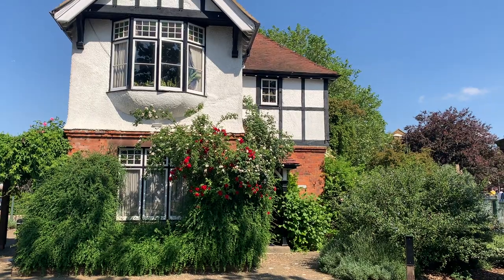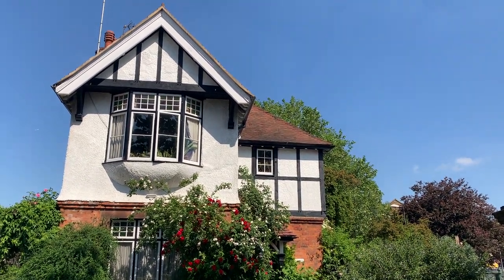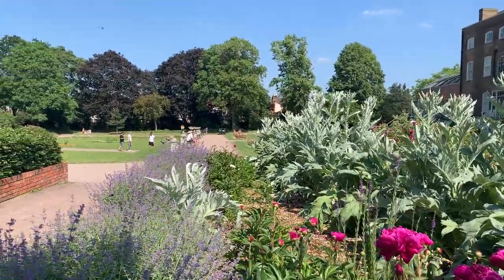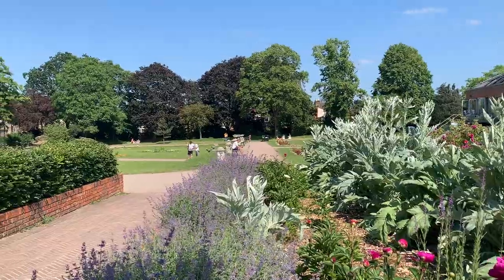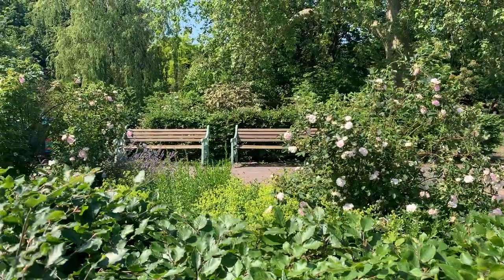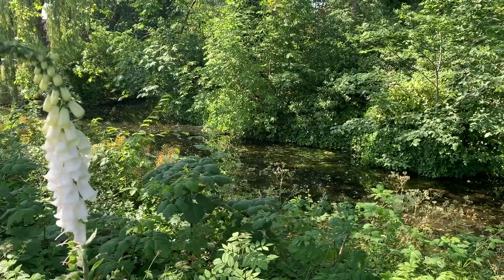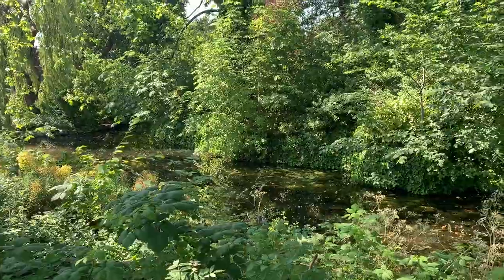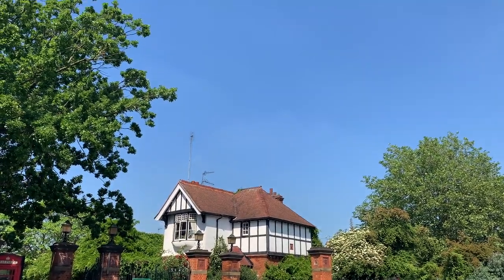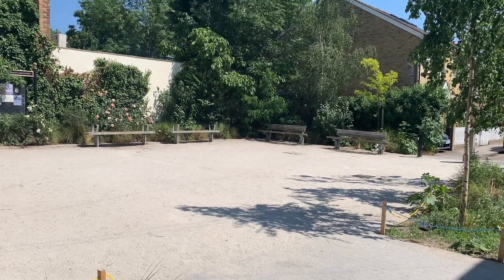Walthamstow is dotted with parks and green spaces too. One of the most famous is Lloyd Park. It's dotted with museums, gardens, and lots of grounds to explore. Elsewhere in the area, there are lots of little parks you can find.